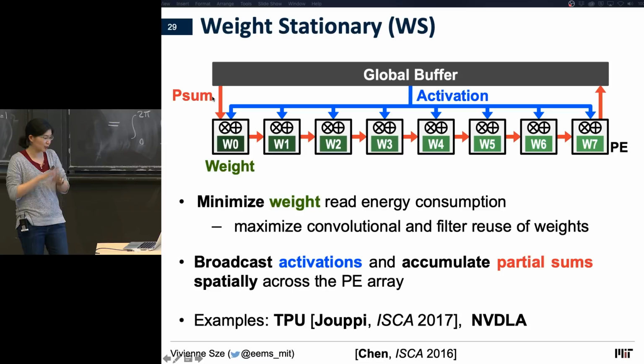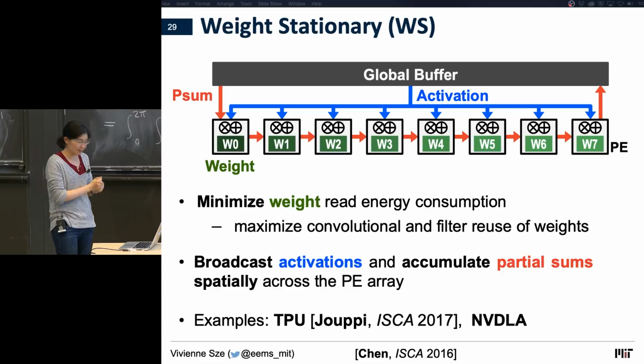Typical types of work that use this type of data flow, which we call weight stationary because the weight remains stationary, are things like the TPU from Google and the NVDLA accelerator from NVIDIA.